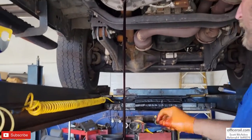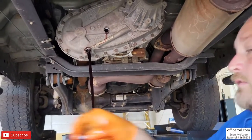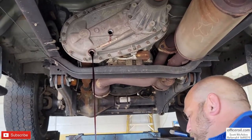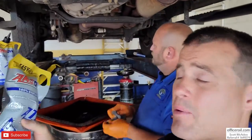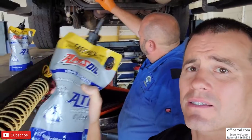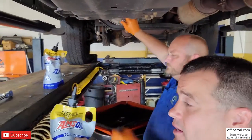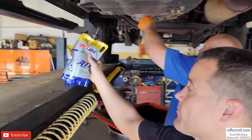And kaboosh. Nice, yeah. Got some color to it. Getting it all out. So while that's draining, we're going to be using the AMSOIL Easy Pack. We took the transmission fluid and put it in the nice Easy Pack. Less mess, less waste, really easy. We're going to show you how easy it is to put this in there and how quickly it's going to make Joe's life a lot easier.